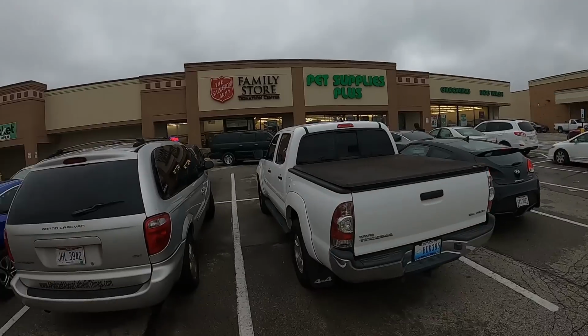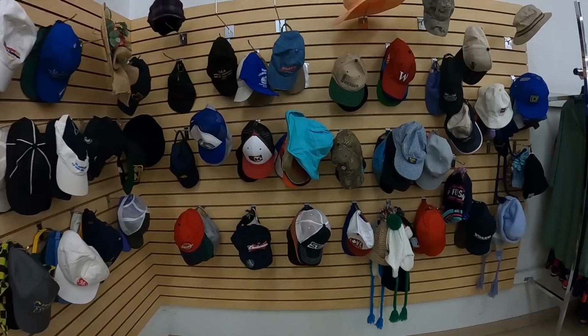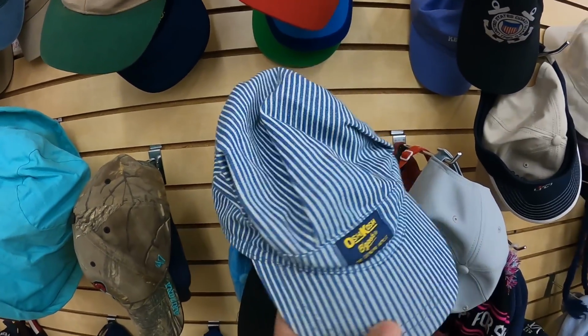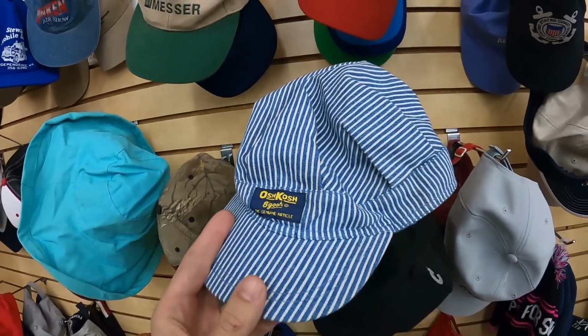Next store up, the tried and true Salvation Army. This is my local one, and I always do well. Check that one out. We got a vintage Oshkosh hat. It's the conductor style one with the stripes. That thing's pretty sick. We're gonna grab that. Hats are like $2. Look out, got some profit pulling into the station.